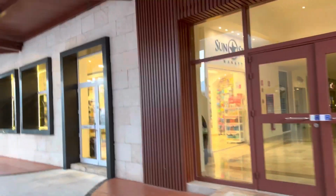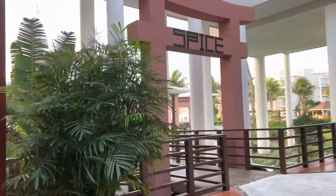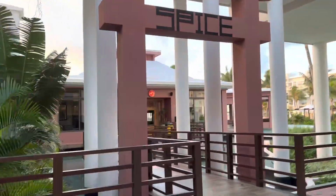Definitely either bring your own chips or don't want chips while you're here. And then here's Spice, where we had the teppanyaki grill. So really good stuff overall.